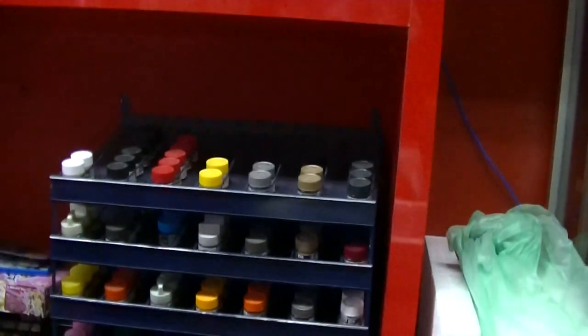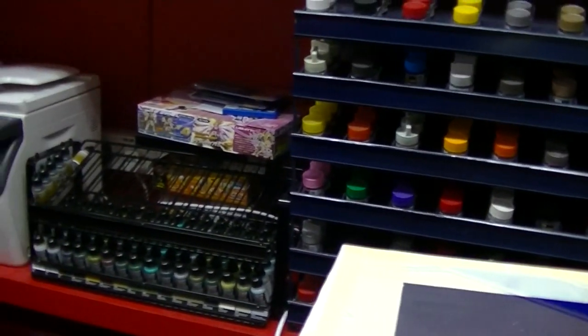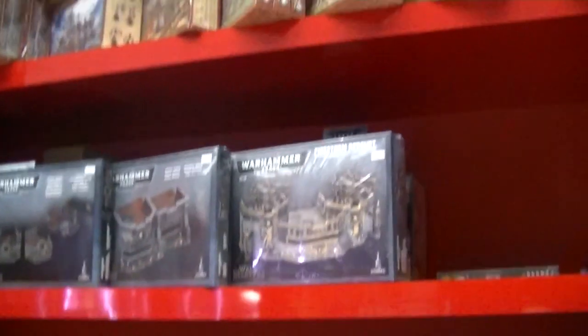So there is a missing color. Yeah. And more hammers.